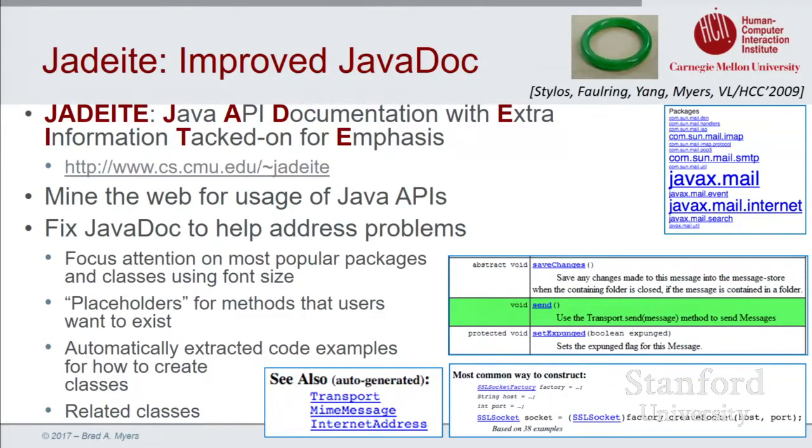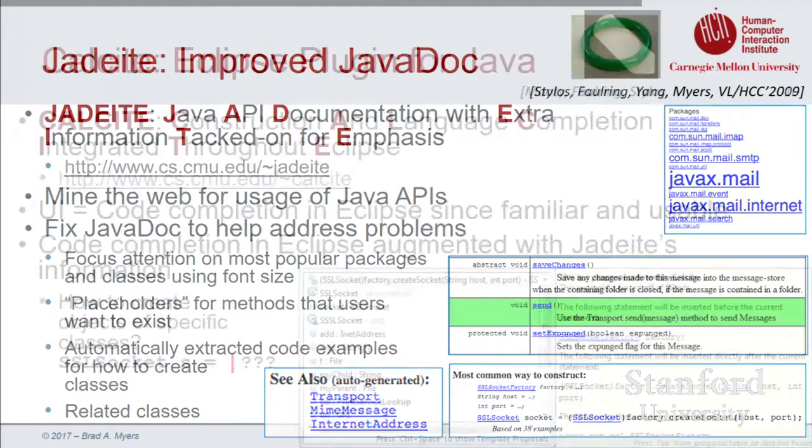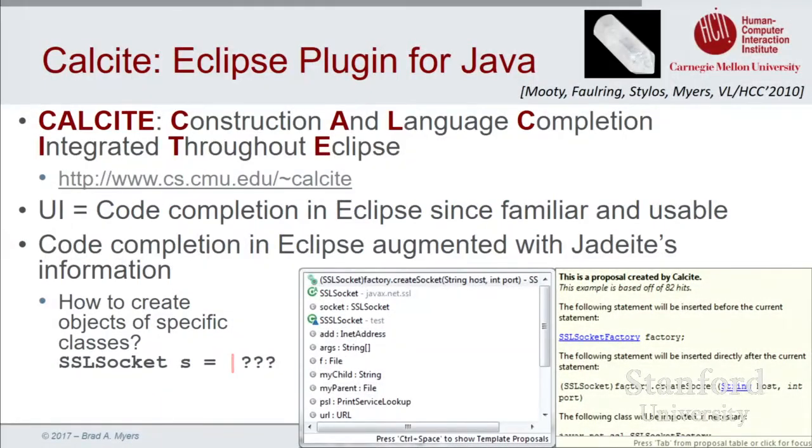And we also scoured the web for examples of how to use the class and provided those, and also showed which other classes tend to be used together. So remember, you need to use the transport class with the message class, and so we tell people about that. So wouldn't it be nice to have that information directly in the IDE and the tool that you're using for editing your code? And so that's what Calsite does.